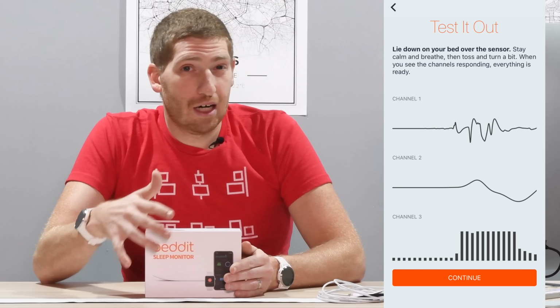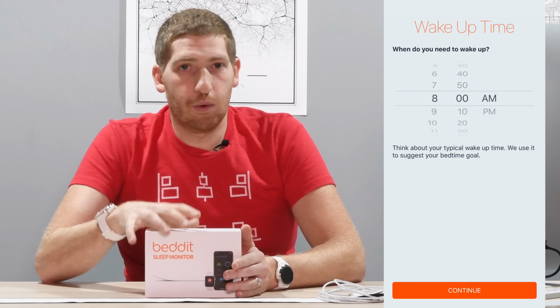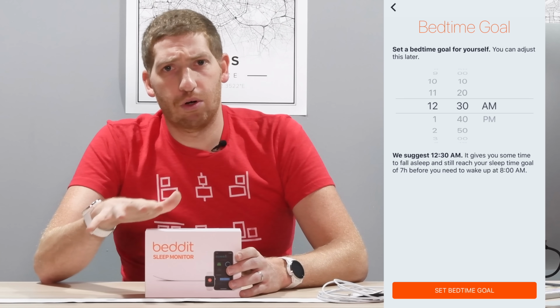As part of the configuration setup process, it'll ask you for permission to record the data to Apple Health, or HealthKit as you may know it. In addition, it'll ask you for the time that you want to wake up, as well as how much sleep you want per night. And then from there, it's gonna add a little bit of buffer time and give you your suggested going-to-bed time. Now, there are no smart alarms in this at all.